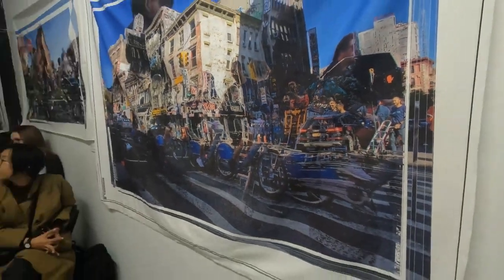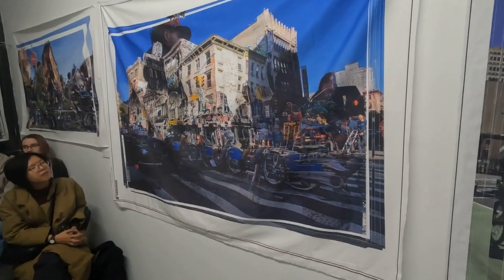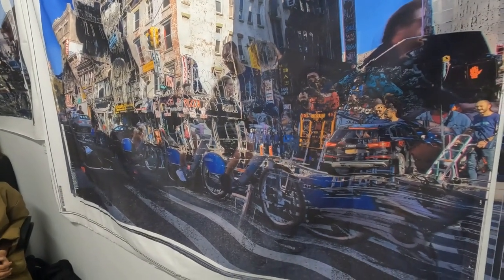I love that the people kind of create the shadow effect. It took me the longest time to even recognize that his hoodie, this big one, wasn't just a shadow of the buildings. And you kind of see it over there too, on the right hand side. It's so cool. Thank you.